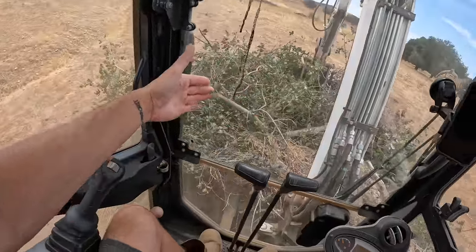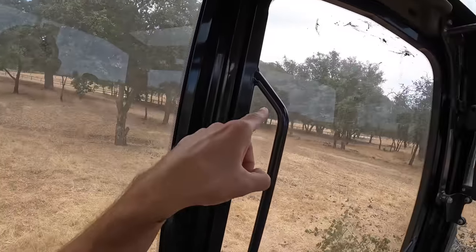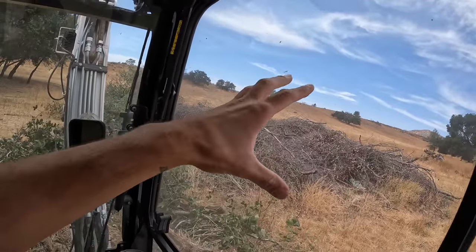Now even without a trailer, we can still manage to move quite a bit of brush here. This is like four trees worth of limbs cut off. I don't come down to this side of the property very often, but if you guys remember in the past videos when we cleared all the bottoms of these trees here, look at how that pile used to be about that high. And clearly it has all dried out and died.